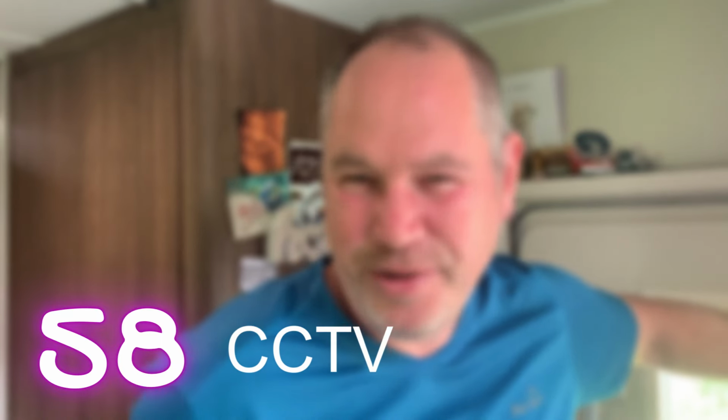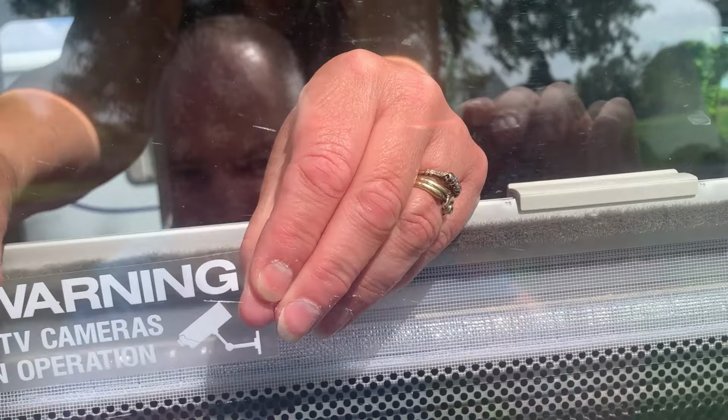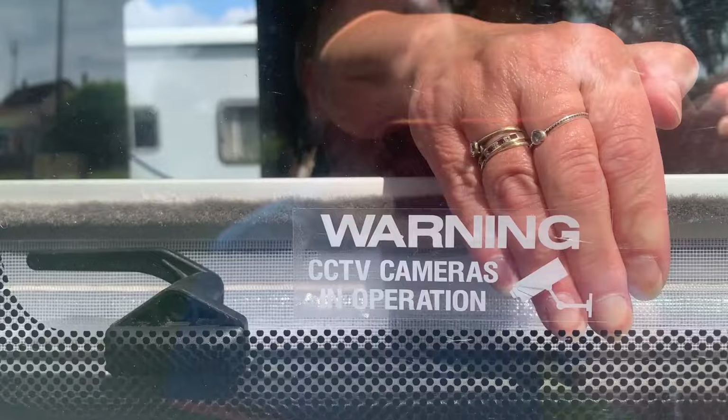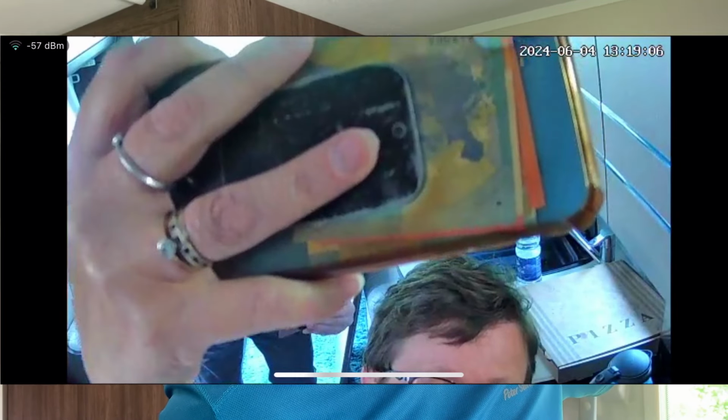We also have CCTV, although it's not really, it's a baby monitor. But for a small amount of money, about £15, it will actually alert you if there's movement in the van. You can use the internet to connect to it and see what's going on. It'll record, etc. So a really good device, with night vision.